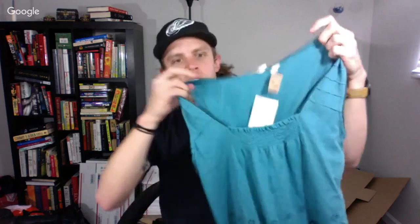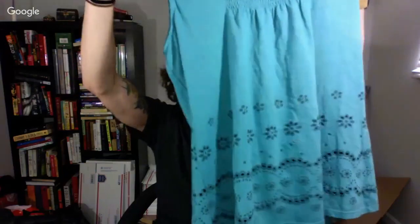Here's another shirt for the Deal Queen. I think this is a brand new with tags Anthropologie top, size large. This was only $4. It's got some nice little hippie flower power, like lace-ish, see-through. Yeah, that's going to her though.